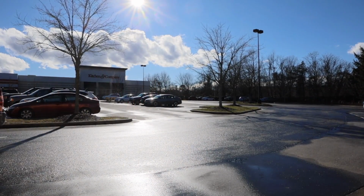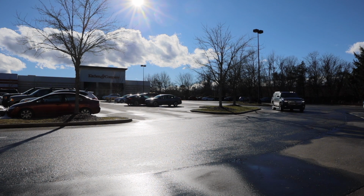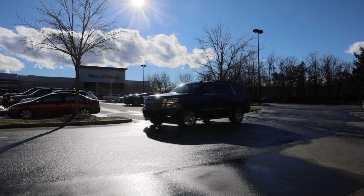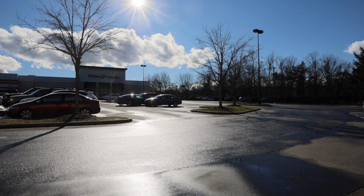Okay, here's parking lot number 2. We've got another random parking lot. You see I'm parked there over on the right. And we start to back up. And it stops. And just slowly backs up. Doesn't seem like it knows what it wants to do.